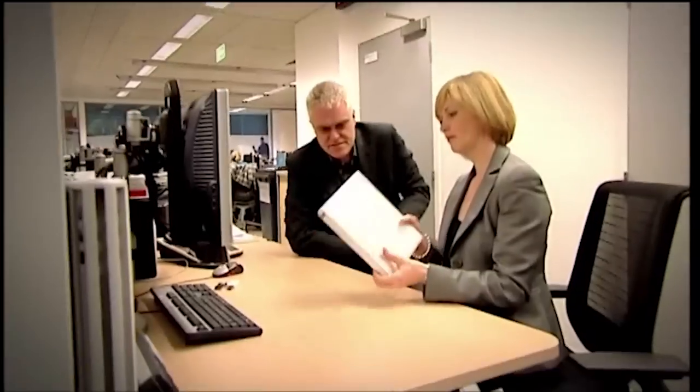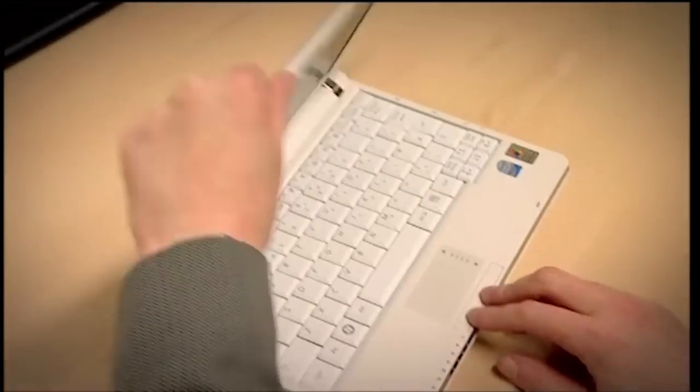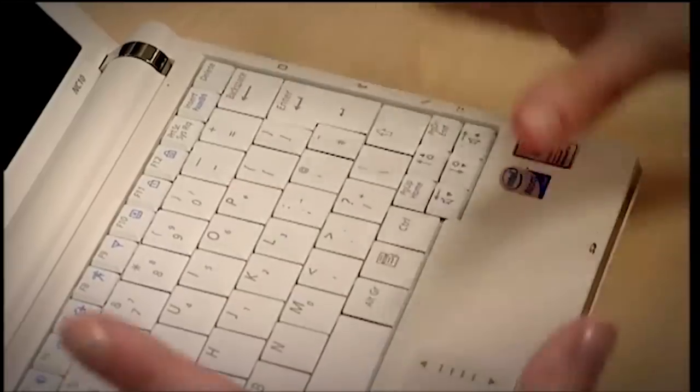So what are your first impressions of the Samsung's design? Well, it's rather nice, isn't it? I mean, it's a substantial little netbook and a lovely keyboard. That's the largest keyboard, I think, of the three that we've seen, and very flat. Quite an appealing thing. You'd want to get stuck in there.